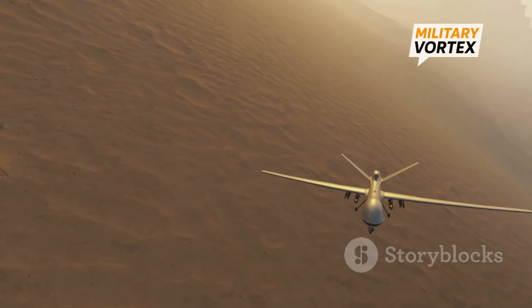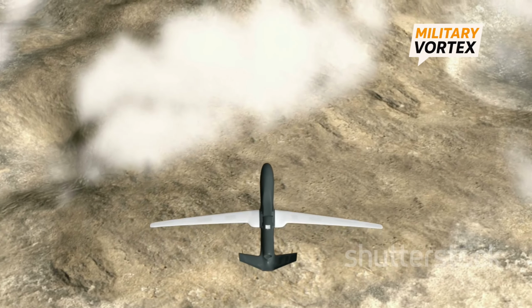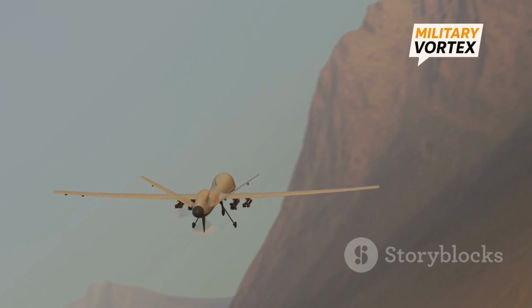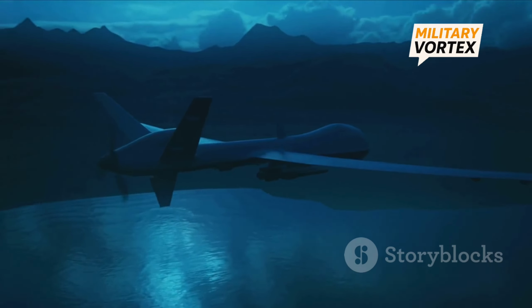This drone possesses considerable long-range capabilities. It can travel hundreds, even thousands of kilometers. This allows it to strike targets far from its launch point. Such reach extends the operational possibilities for its users.